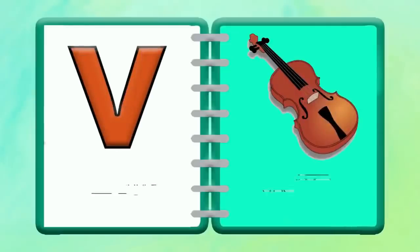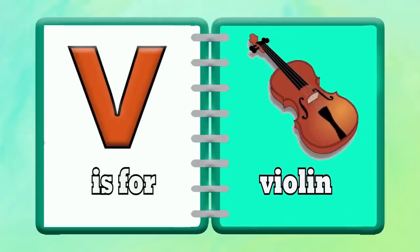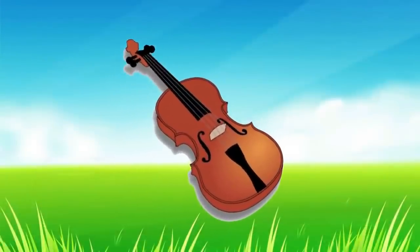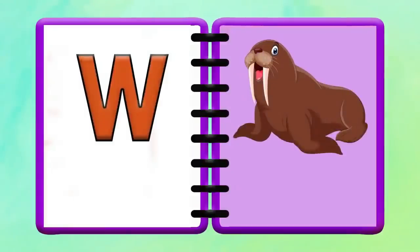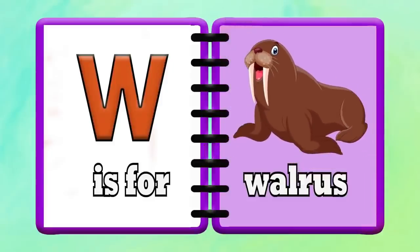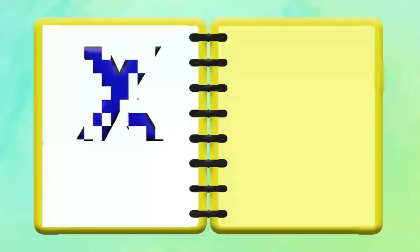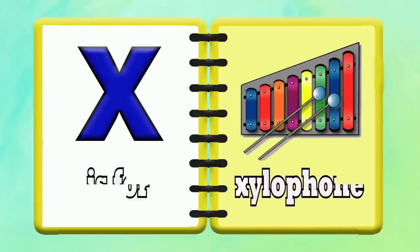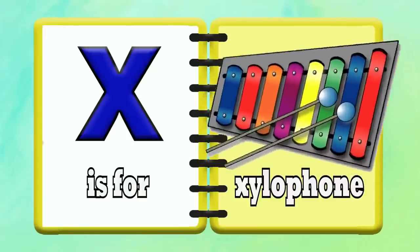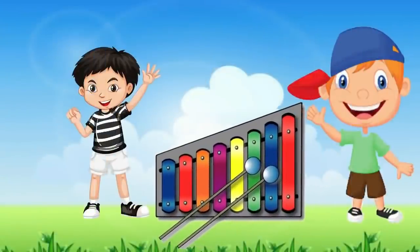V is for violin. A very famous music instrument. This violin is brown. W is for walrus. Walrus has large flippers. They eat fish. X is for xylophone. Wow, what a colorful xylophone. Kids love to play with xylophone.